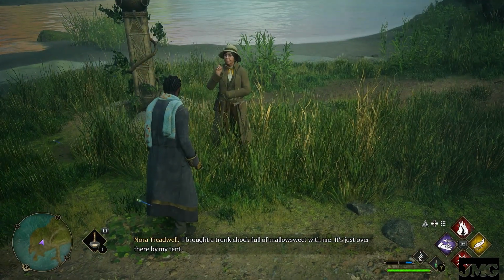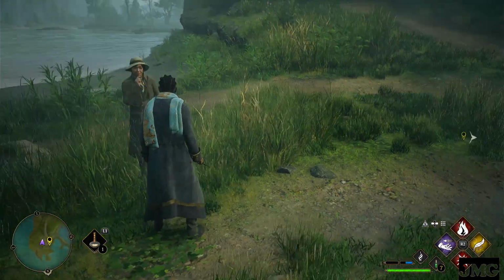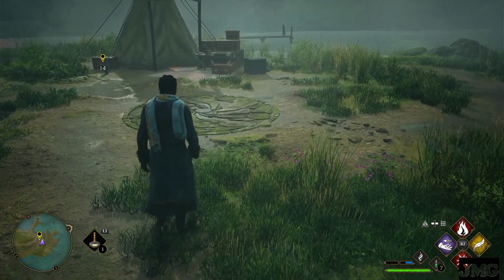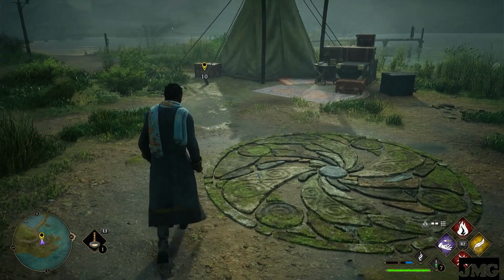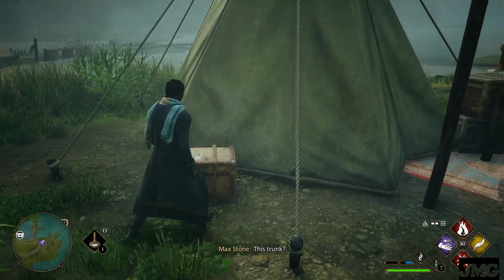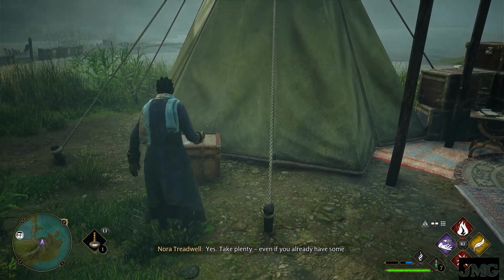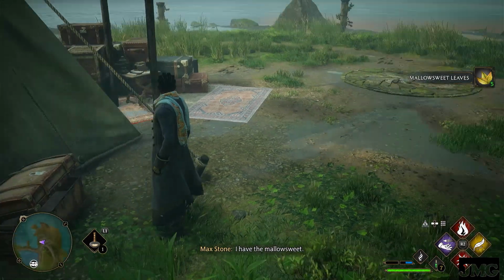I brought a trunk chock full of mallow sweet with me. It's just over there by my tent. Sure, let's see. This trunk? Yes, take plenty, even if you already have some. I have the mallow sweet.